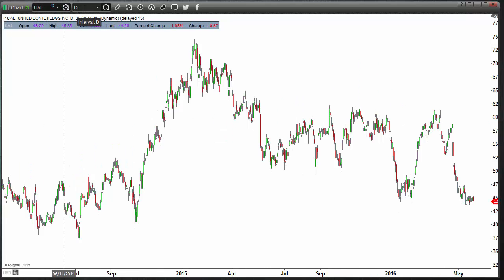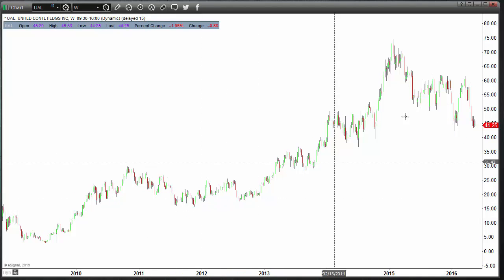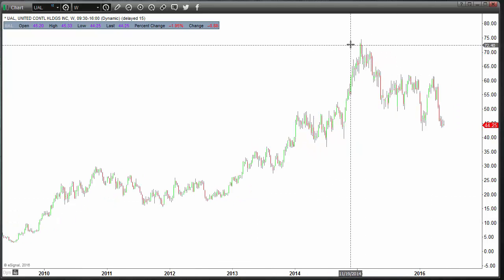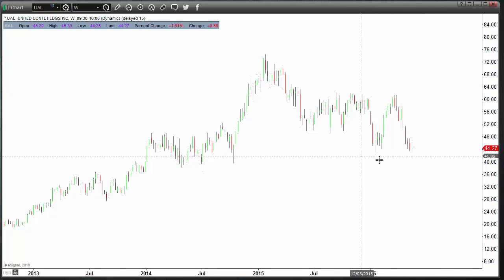Another one we can look at is United Airlines. Let's first look at the weekly chart. Very similar pattern here, not surprisingly to Delta. In other words, big blow-off rally into those 2015 highs. Basically, obviously, we came off those highs and then consolidated, but once again, here too, this stock is consolidating at the very lower end of its range.